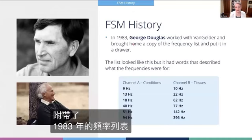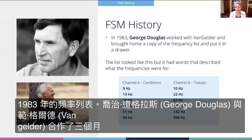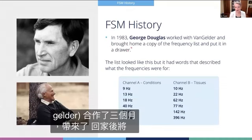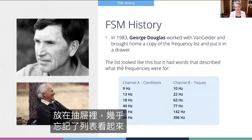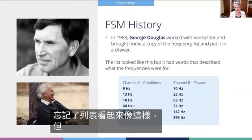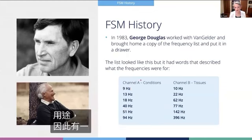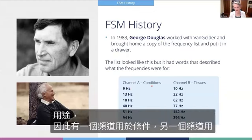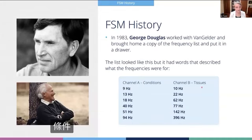In 1983, George Douglas worked with Van Gelder for 3 months and brought home a copy of the frequency list, put it in a drawer, and pretty much forgot about it. The list looked like this, but there were words next to each of the frequencies that described what they were for. So there was one channel that was for conditions and another channel that was for tissues.